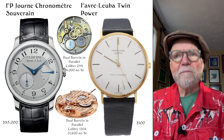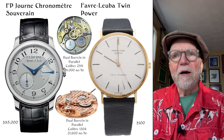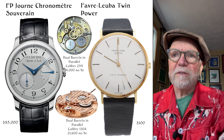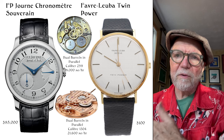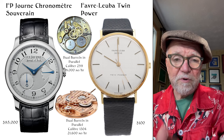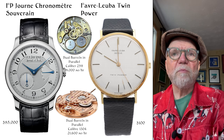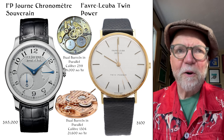$100 a pop. I think they're made in India now, or some are made in India and some in Switzerland. They originated in Switzerland. This particular one in the picture there is $100, and underneath it says Favre Leuba Genève, so that would be Switzerland, obviously. So here you have an extremely expensive watch, and then you can see the dual barrels in the picture above. This is one of the movements I was taking apart and putting back together. Oh, I'm halfway there now.